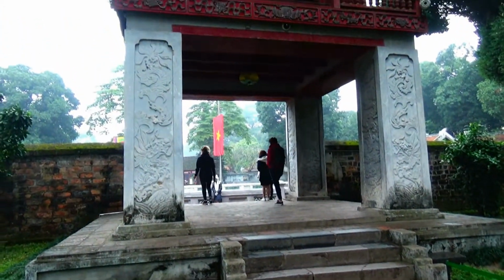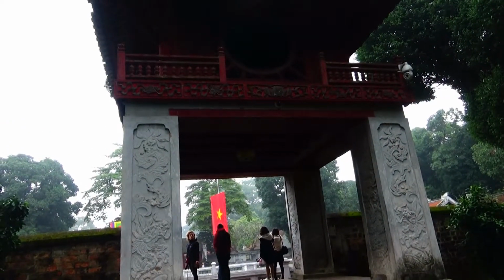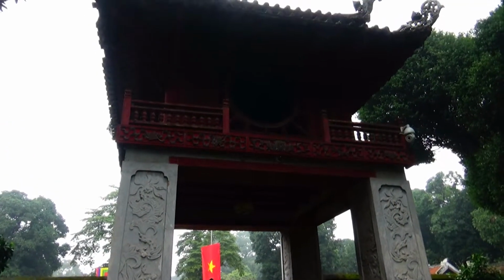So this right here is the symbol of Hanoi. You can see this is the gate that just goes straight through. It's a very nice thing.